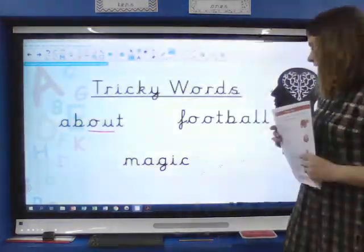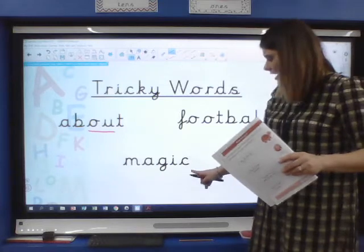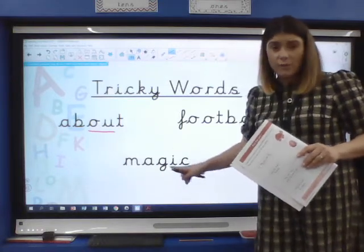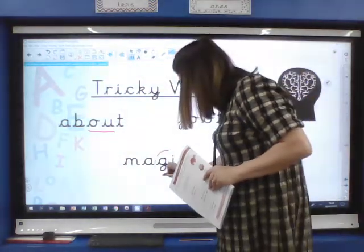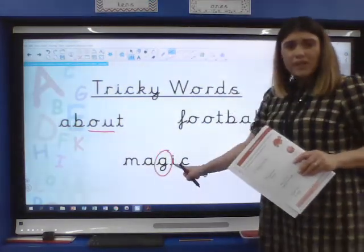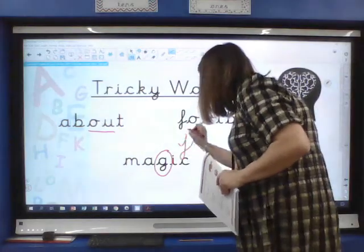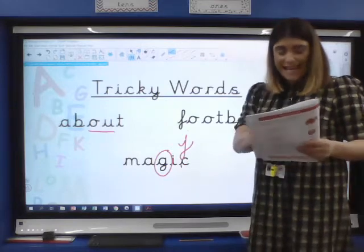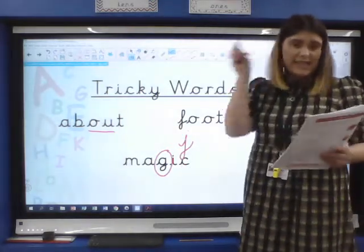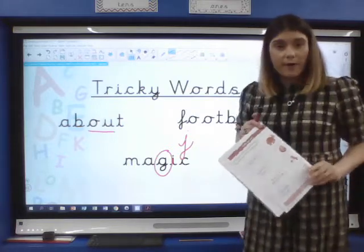Okay. The next tricky word that I've chosen is this word here, and it's magic. And I think this is a tricky word because magic is spelled with the letter G. But in the word magic, the G is making the J for jelly sound. So can you find the word magic in your sentences, in your activity, and circle it? Because Mrs. Wood, I think that's a tricky word that you might need help with, magic.